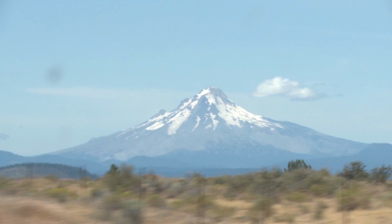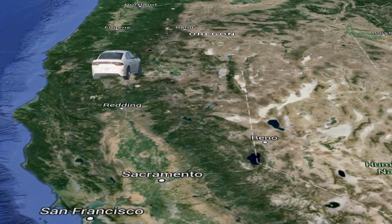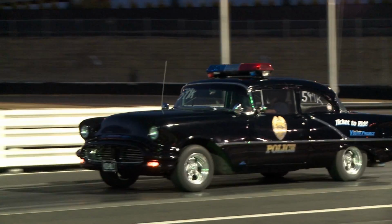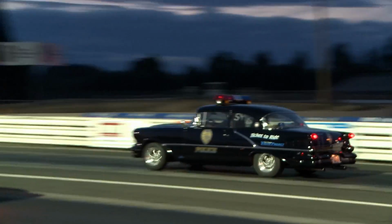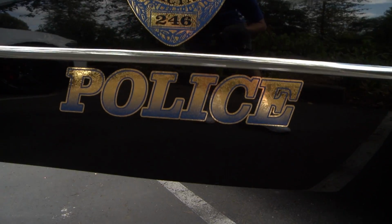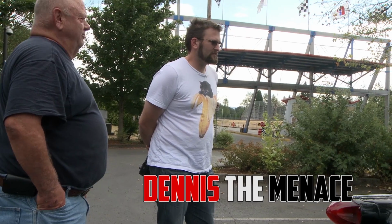We were so worried about getting to PIR on time that we ended up getting there early, which gave us time to make friends with the other racers. Nice! And the fact that it's a police car, you got 2 things going that are weird. You got a hot rod, 56 Olds, and it's a police car, a functional police car.